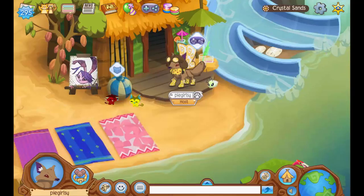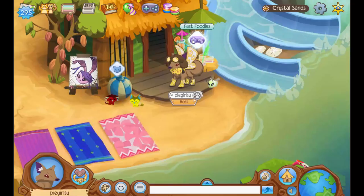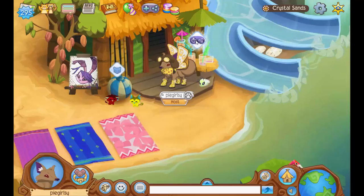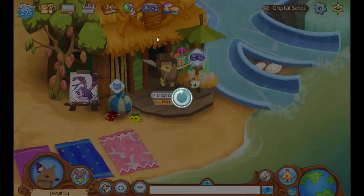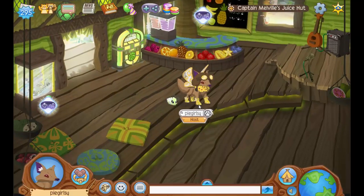And the 16th Animal Jam life hack is actually right here on Crystal Sands. The new Fast Foodies game that they added into Animal Jam and Animal Jam Play Wild is right outside the Captain Melville's Juice Hut. I just noticed this the other day, and it's a super fun game. And also, if you didn't know where to find it in the game, definitely go here. This is honestly one of my favorite rooms in Animal Jam. It looks so great. And the Fast Foodies game, you can really get lost in. Trust me, guys, just try playing it once. You get lost in it. I think I played for like 30 minutes the other day.